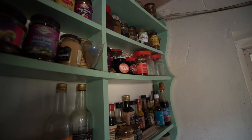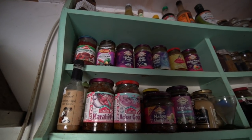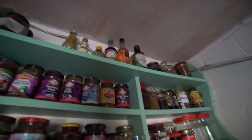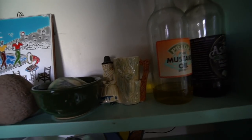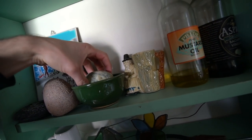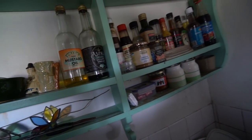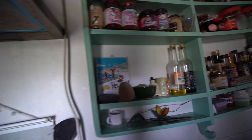Wow, look at that old coverall. Oh, wow, yeah. That's an old one. Look at all the different curry pastes and stuff. Hemp oil. I wish you could put the smell on. Yeah. For you guys. Scotch marble egg or something. A bit of jerk seasoning up there. Oh yeah. Nice. What a place this is.